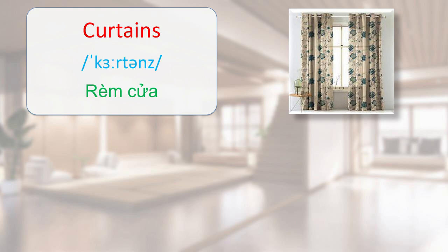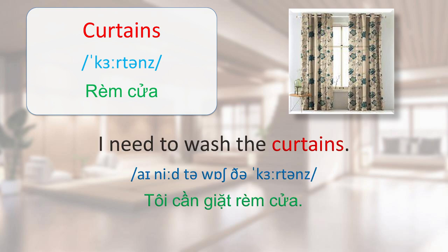Curtains. Rèm cửa. I need to wash the curtains. Tôi cần giặt rèm cửa. I need to wash the curtains.